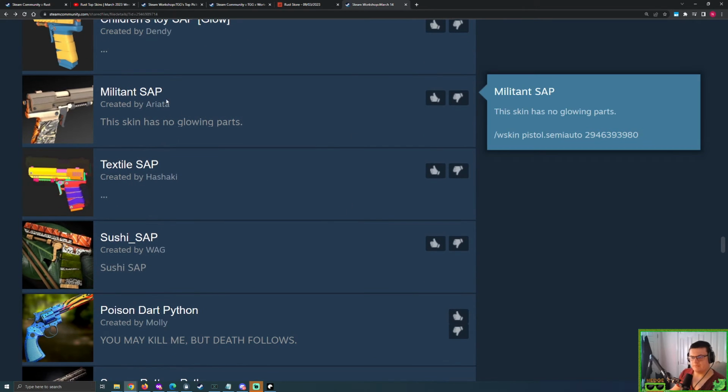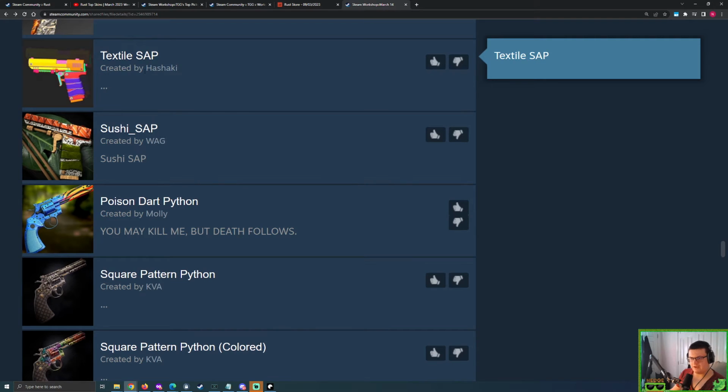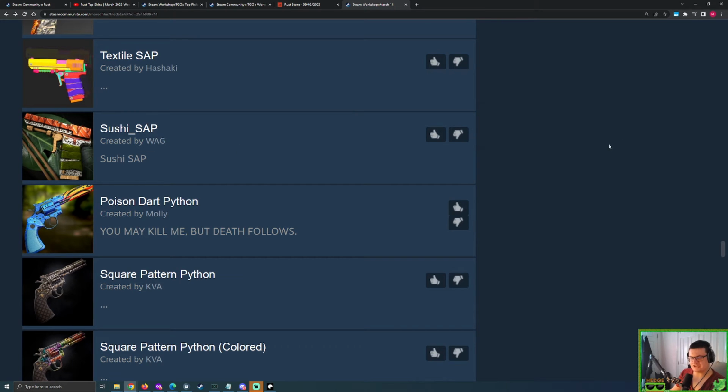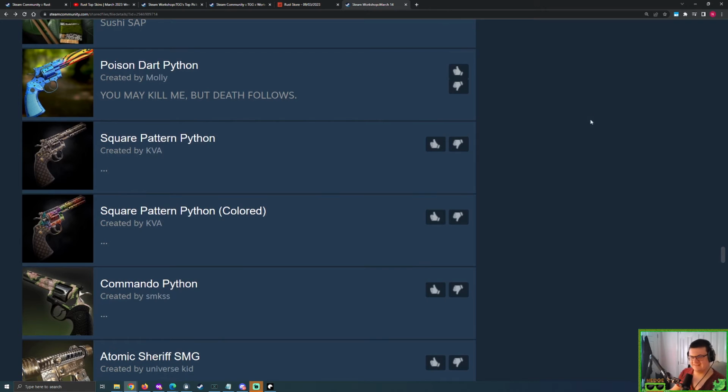So, Militant Sap made by Ariata. Then we got the Textile Sap made by Hashaki. And then we got the Sushi Sap made by WAG, formerly known as Wawagan. He might change his name again, I don't know. Skin creators like to change their names a lot.